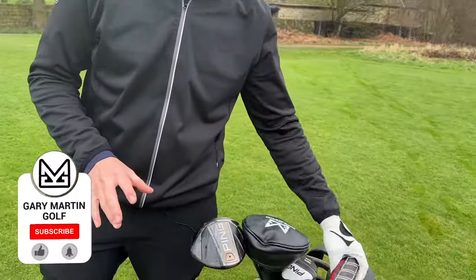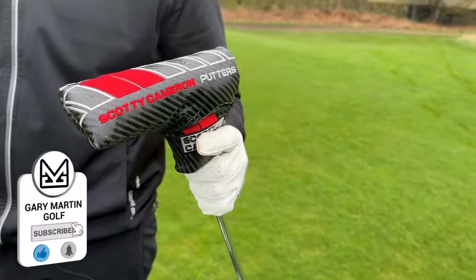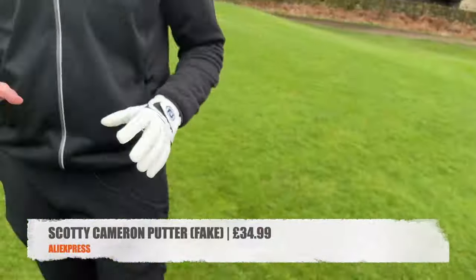So in today's video, we're going to be having a look at a fake Scotty Cameron putter we've bought for £35. How much? £35.